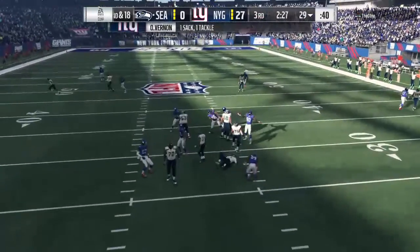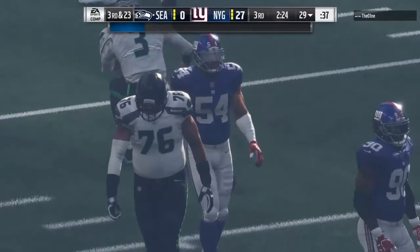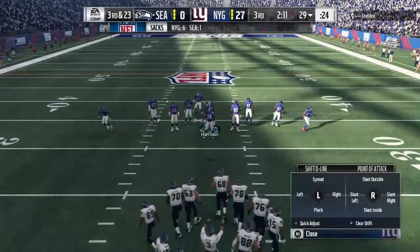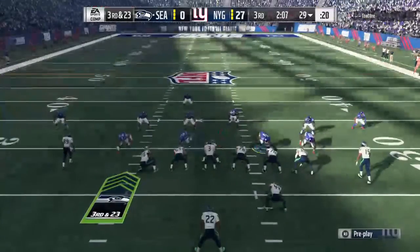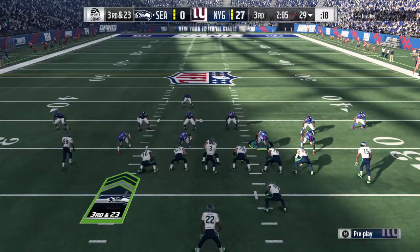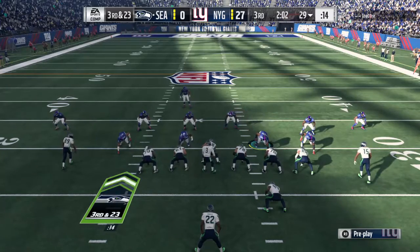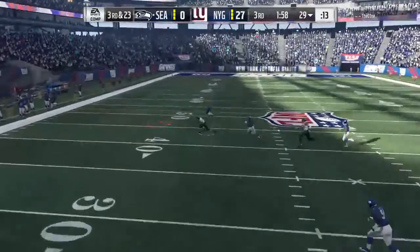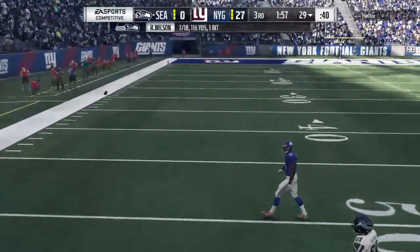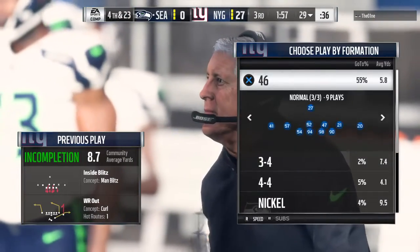And the pressure gets to him again. Olivier Vernon in there to drop him, and sacks on first and second downs are going to lead to a third and long. Wilson and the Seahawks looking for something big following the sack. It's 3rd and long here. Now it's Wilson, and this is going to be incomplete. Another drive comes and goes. Still nothing on the scoreboard.